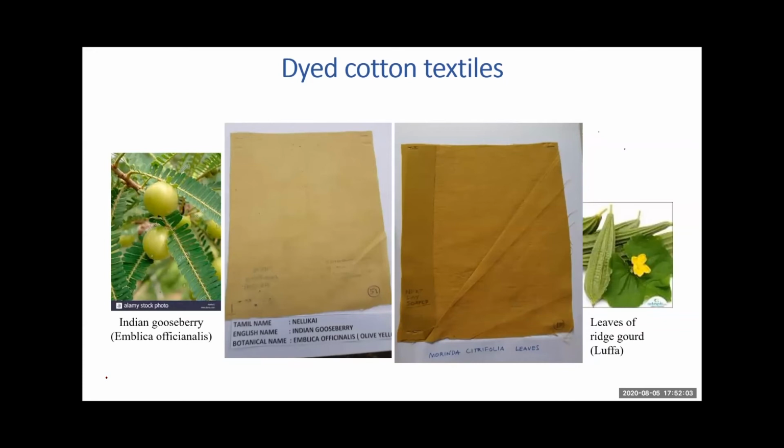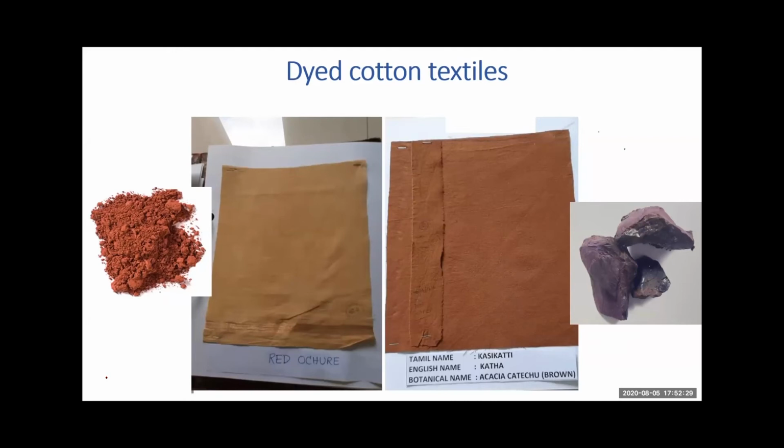This is dyed with gooseberry. This is ridge gourd, vegetable ridge gourd. Its leaves are taken at 100 grams per liter, and this shade was produced. This is red ochre. It's a mineral dye.